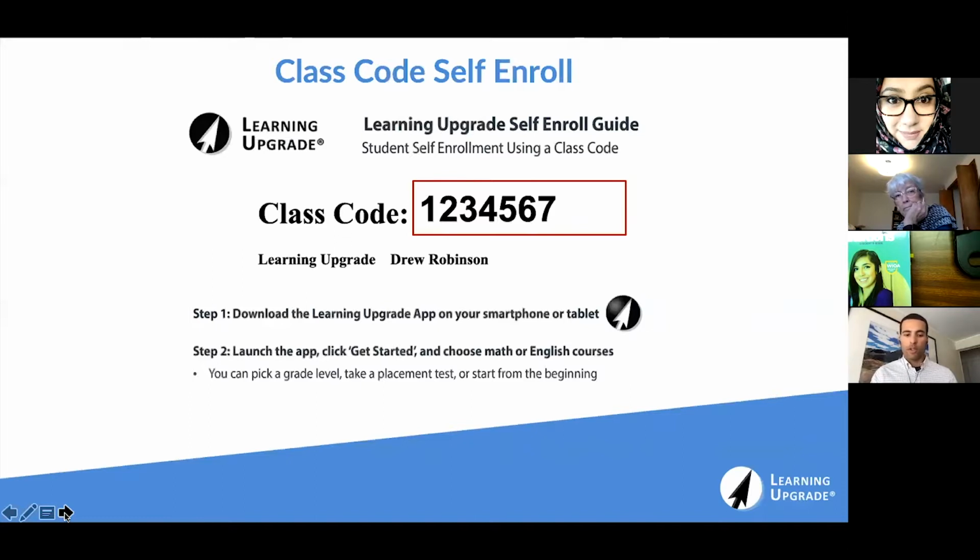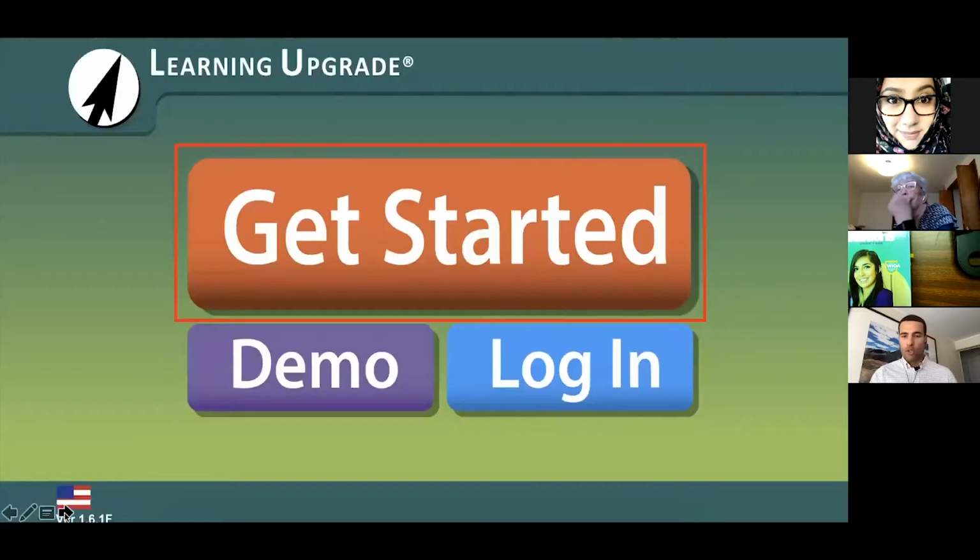So I just want to show you, there's actually screenshots on this getting started guide when you click it from your email. But for those of you that are going to do an onboarding party, I just want to briefly walk you through the steps of how your learners self-enroll. So they download the Learning Upgrade app.